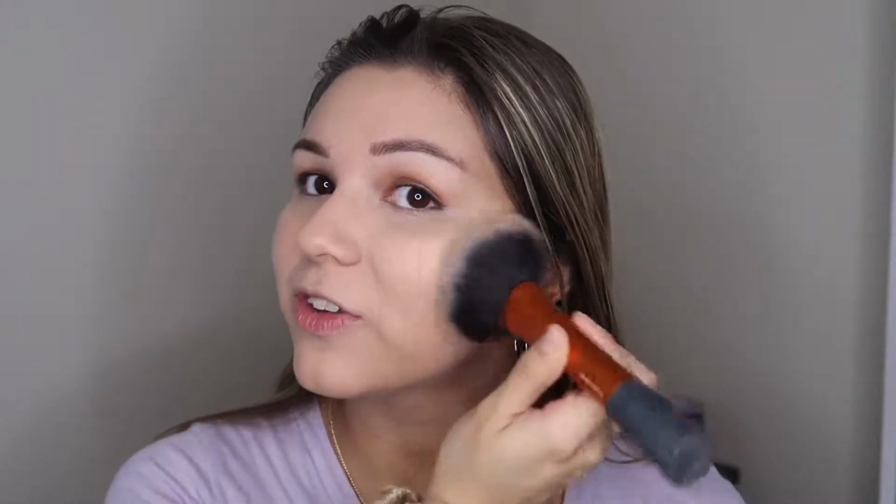Dab my brush in the powder. You don't have to like drag it around. You're gonna pick up product. And then just pounce it again on your face. Now, if you have dry skin, use very little powder because you don't want to dry out your skin more. Even though you use a dewy foundation, you can dry out your skin if you put on too much dry powder.